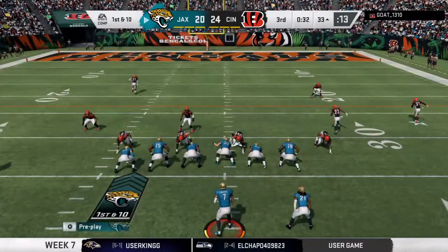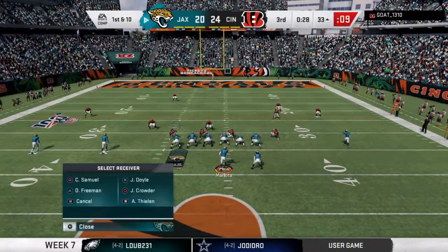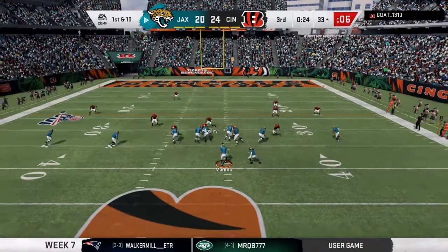Check 3. Echoes. Crash. Mike 55, Mike 55.